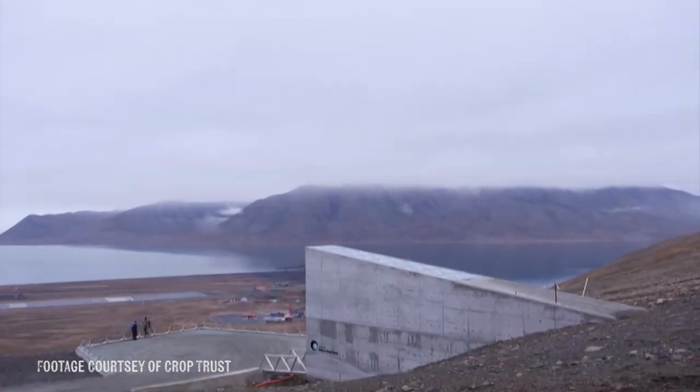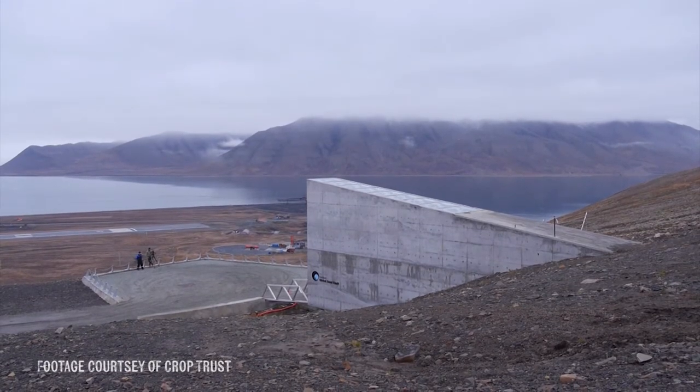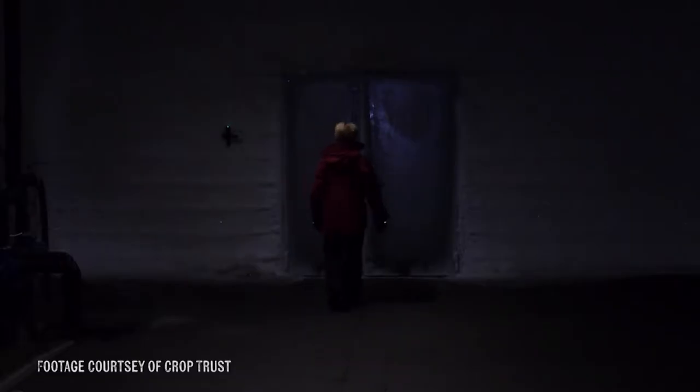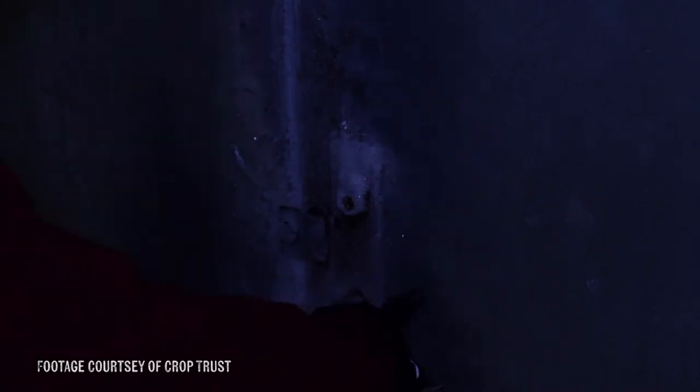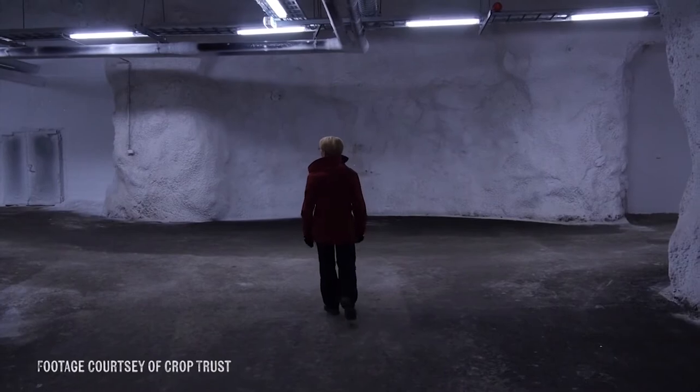So, Brian, who's funding it? The Seed Vault was built and funded by the Norwegian government in 2008. The annual operating costs of the Seed Vault are provided by the Crop Trust and the Norwegian government. The work of maintaining the collection is managed by the Nordic Gene Bank, NordGen.